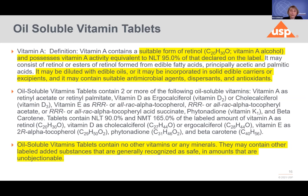When you get to more complex mixtures, something like an oil-soluble vitamin tablet, you have the definitions for all of the individual ingredients and the information about what they may contain in addition. So for vitamin A, it may be diluted with edible oil or edible carriers. It may contain antimicrobial agents, dispersants, and antioxidants. When you put it into your tablet, all you are looking at is the label claim for the amount of vitamin A and all the other vitamins. But the point is, you may already have additional ingredients in there in the ingredient. That is not affecting the purity claim in the finished product.